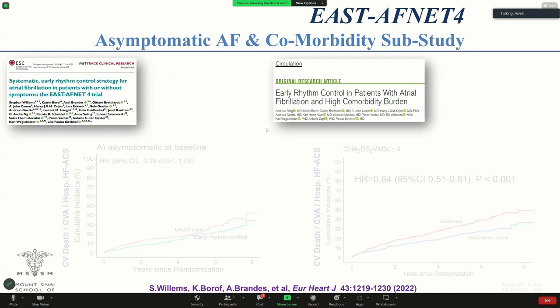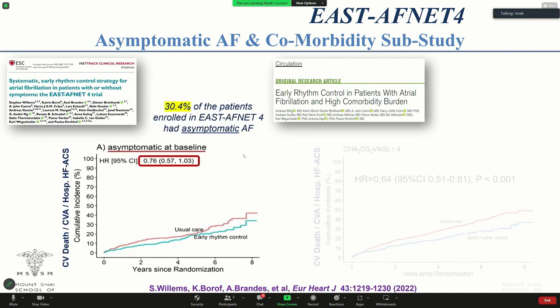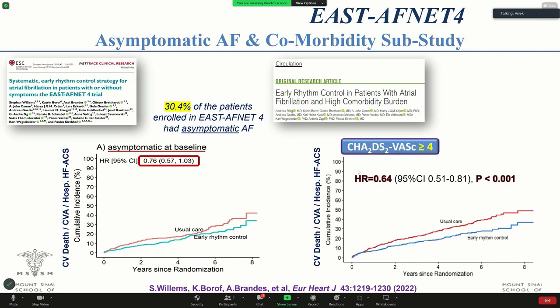I think the two other important sub-studies, I mean, there were a number of sub-studies that the investigators published, and I think they should be congratulated for that. Two of the more striking for me were this one, showing that the 30% of patients who were asymptomatic had the same benefit. And this one, patients with more comorbidities, the older patients, the sicker patients, in fact, had an even greater benefit. And those that had less comorbidities, of course, eventually do become older and have more comorbidities. So the point is that sinus rhythm is a good thing in AFib patients.